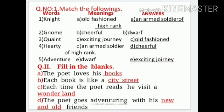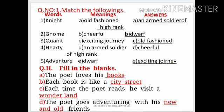They have given two columns. One is the word column, another one is the meaning column. So you have to match the words with their correct meaning and write the answers in the answer column. Let's do it, children. First one, knights. Knights meaning: an armed soldier of high rank. Second one, gnome. Gnome meaning is dwarf. Dwarf means a small person.